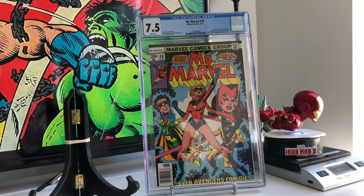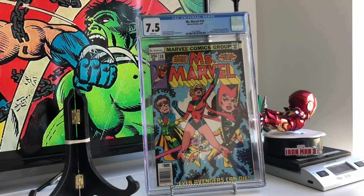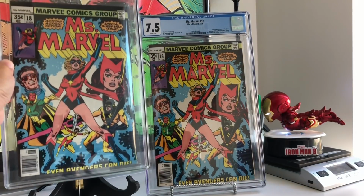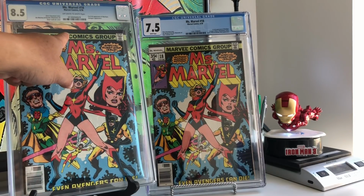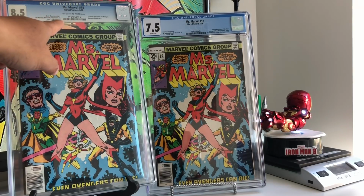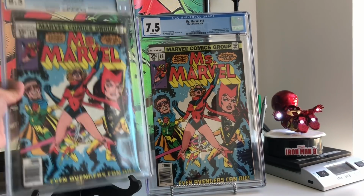And she's been a fan favorite for a very long time. So I think this first appearance is a little bit underrated, and for that I have two. I have a 7.5 and I also have an 8.5. This is an older label, older slab, off-white to white pages, and I believe I've taken a look at this.